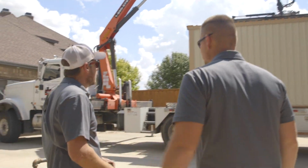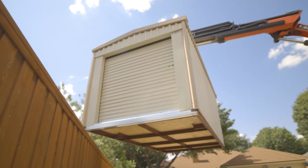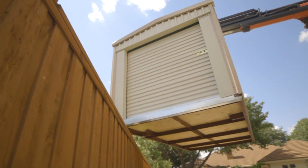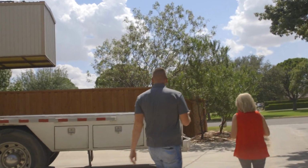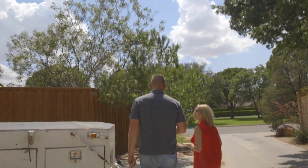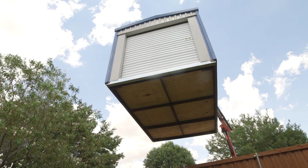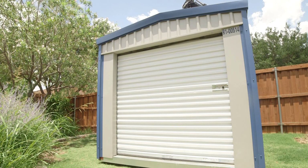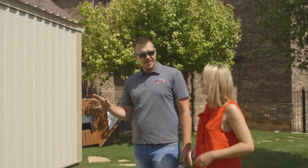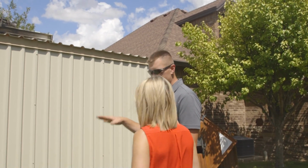All right, Jordan, let's get this one delivered. He's a pro when it comes to this job right here. And for whatever reason, if we can't deliver the building with a crane due to highline wires or tree limbs, we can always do a build on site for our customers. All of our units are designed to be set on the ground. You're going to have a 3/4 inch plywood floor, and even that's going to sit up off the ground about 4 inches. So it'll protect that wood.